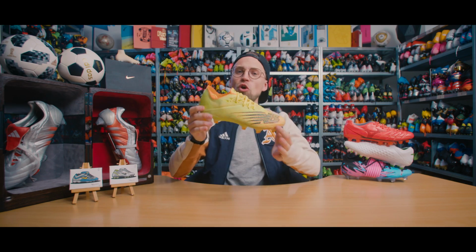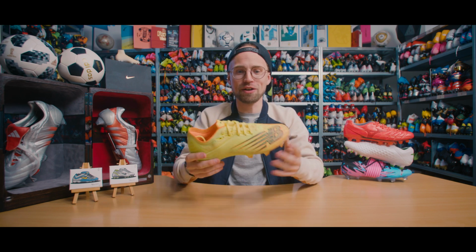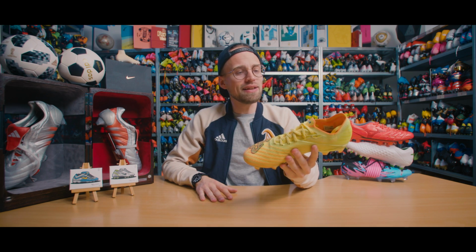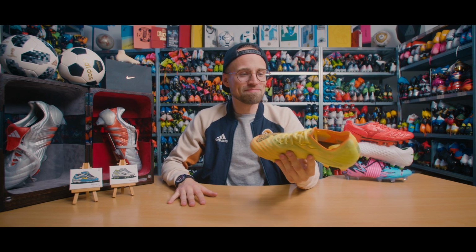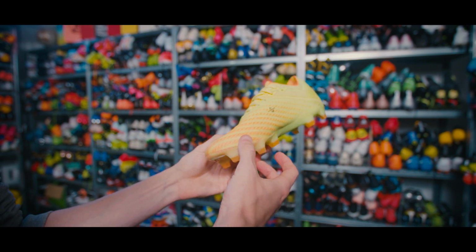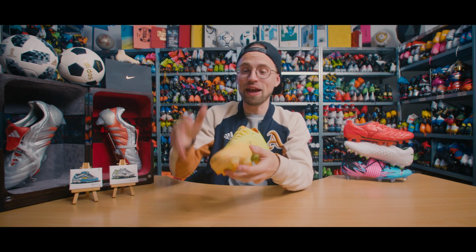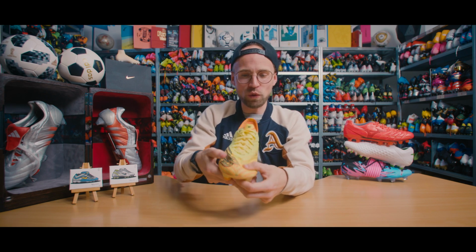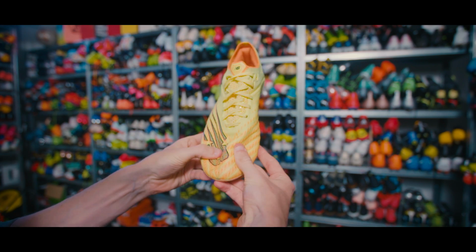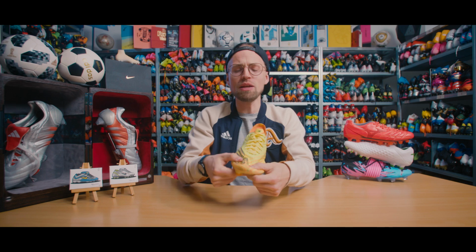In third place, I've chosen the New Balance Furon 6 Plus, which might come as a bit of a surprise to some. At least it did for me. Because, I mean, what is a speed boot doing on a top 5 comfortable boots list? I know. But anyways, the secret behind that is in the Fit Weave upper, because as you might be able to see, it is very soft and extremely pliable.